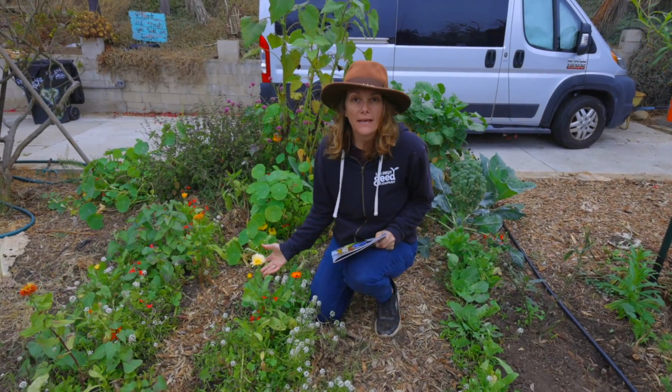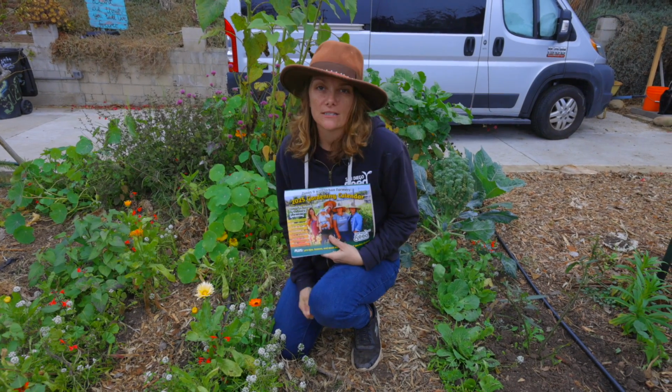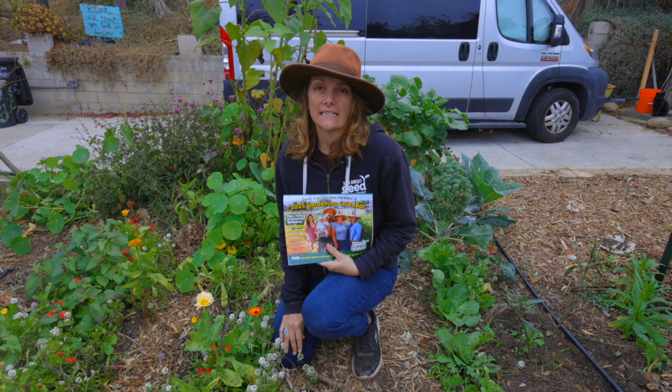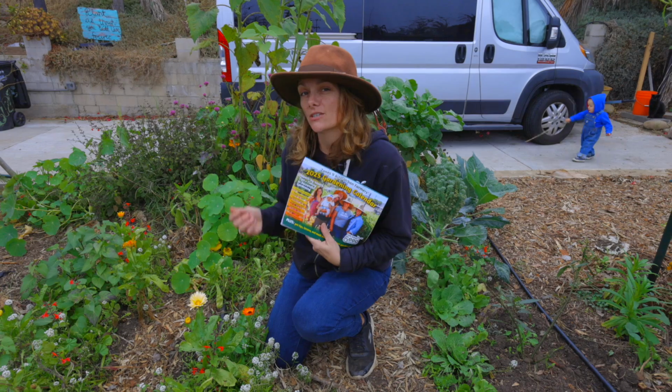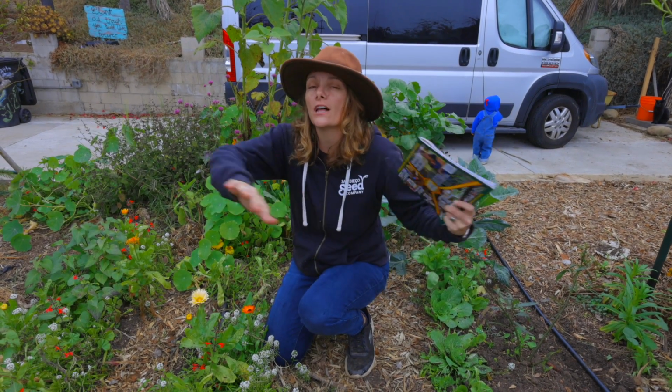But the point I'm trying to make is wintertime is a great time to start seeds of flower varieties in zone 9 and 10 because they will grow so easily and so happily. And then as soon as the days get a little bit longer, you're going to see a flush of blooms across your garden.